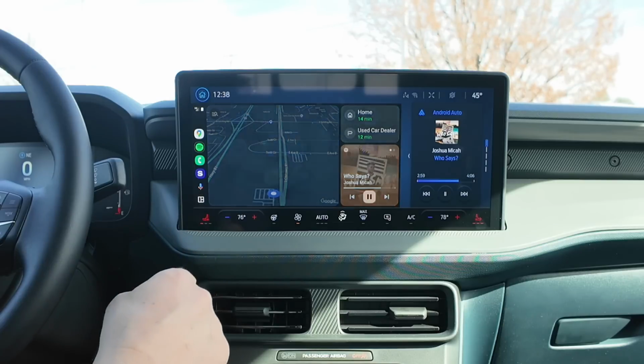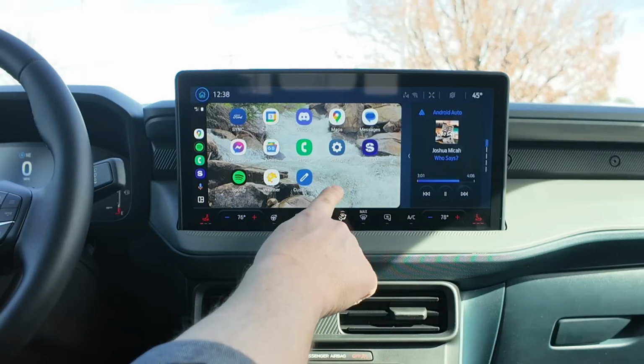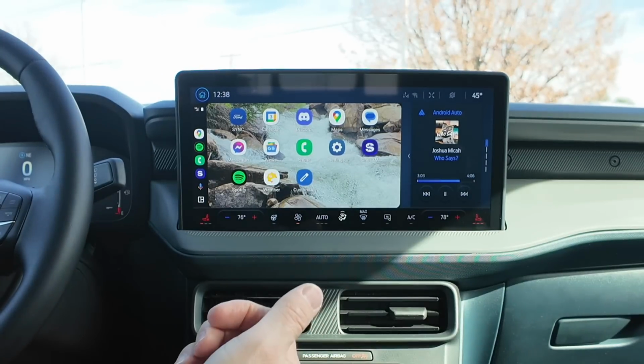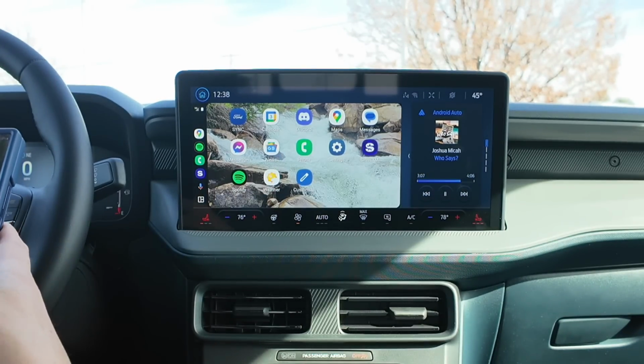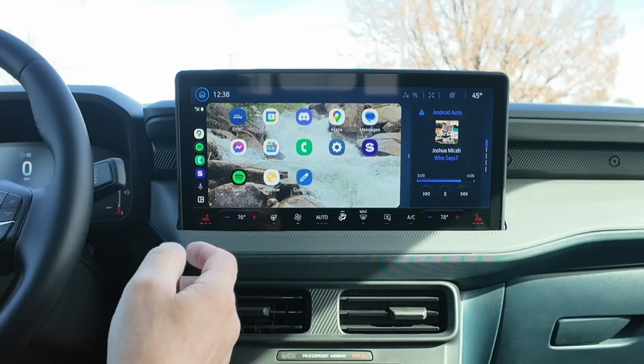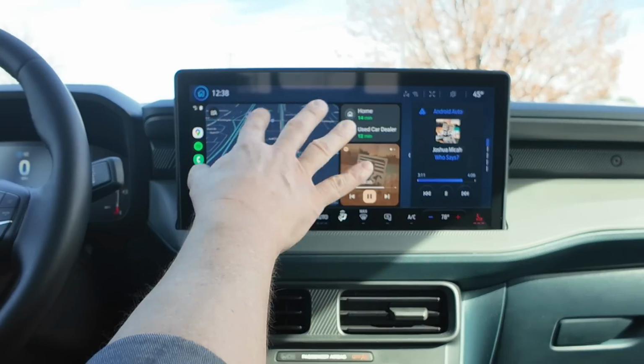Now go back into this and you'll notice there were two things missing there. They are now gone. They are now updated. That's how you would want to update that if you want that in there, and how Android Auto works. So go into these little things, and it brings you back to this.